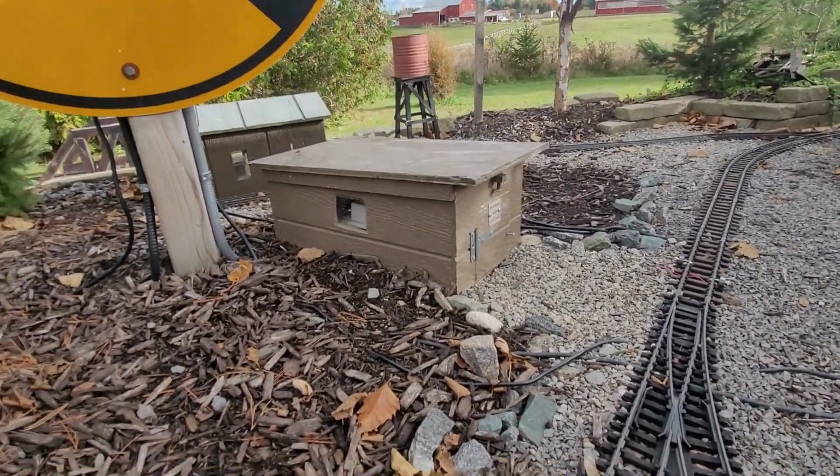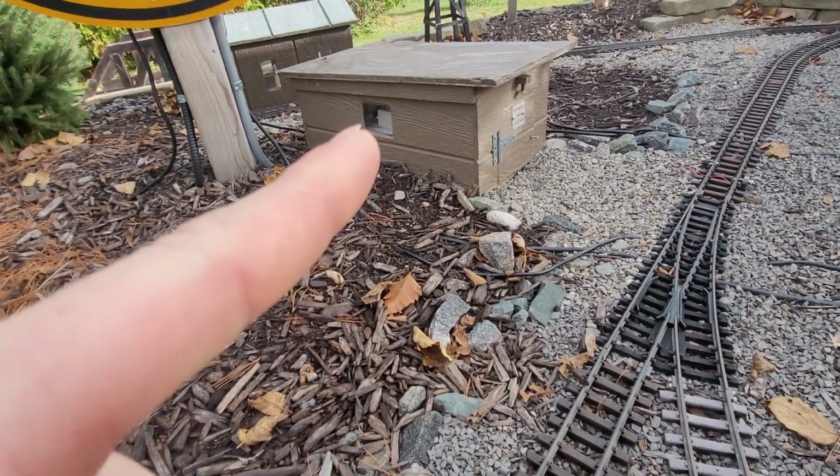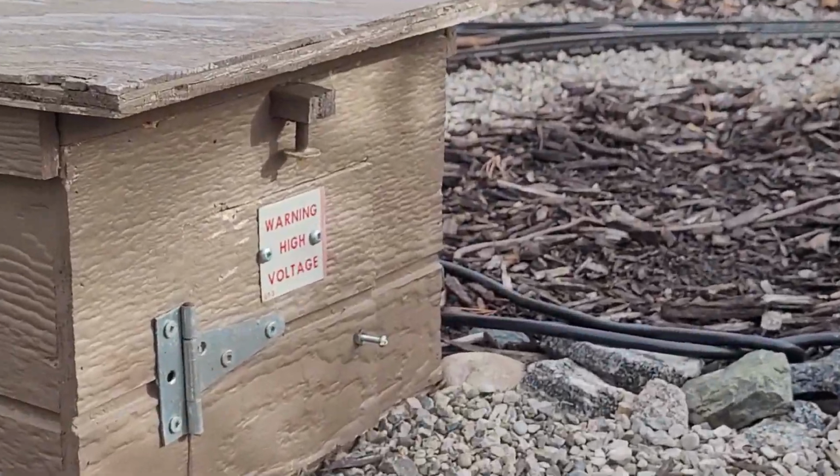This is where the power comes from. We have our normal house power there, and then it goes into there. You can kind of see the little transformer right there in the window. And of course, in G scale, 12 volts DC is high voltage.